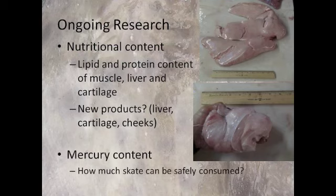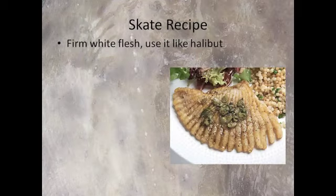And then the last thing that we really need to figure out is whether there is going to be a mercury content problem. A lot of sharks are high in mercury. Is it the same thing for the skates here? And is that something that needs to be taken into account when people are consuming skates?